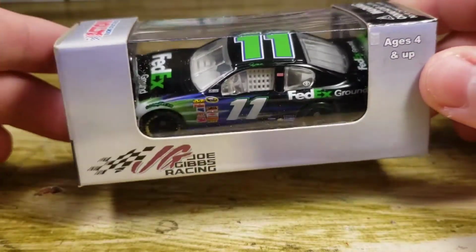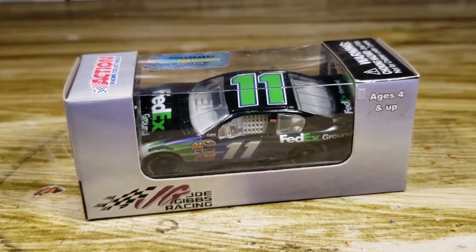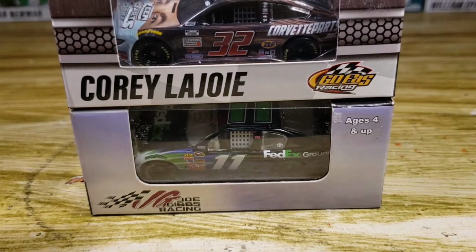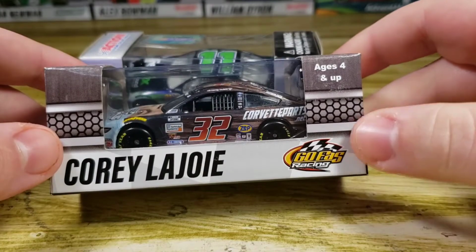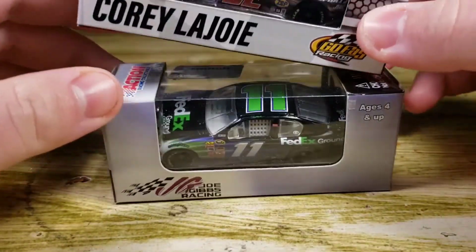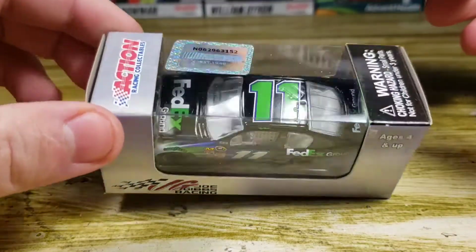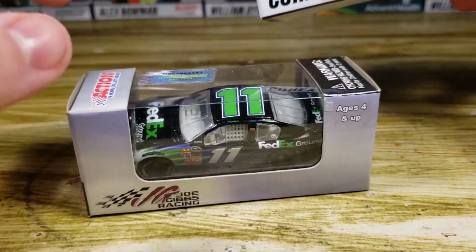But anyway, first things first, look at the box compared to now. Let me get like a 2020 box. All right, come here, LaJoy. So you see this right here? Let me zoom out a little bit. Come on, there we go. You can see Corey LaJoy at Go Fast Racing. Just Joe Gibbs Racing. There's no Denny Hamlin, no nothing. It's even more plain than the boxes we have today, so that is an upgrade. But hey, these boxes weren't that bad, but they were pretty plain, you gotta admit that. Does it have it on the back? No, there's no name on the back, so there was no name at all other than just the team.